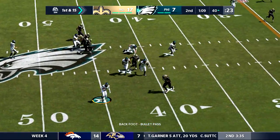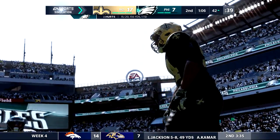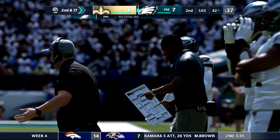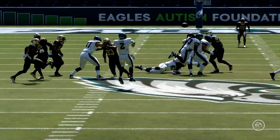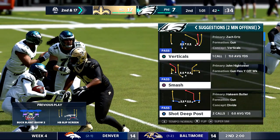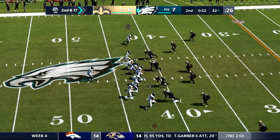Hurts. Now they go screen. It's complete, and this one's going to go the wrong way, losing yardage back at the 42. The completion, but they go in the wrong direction. A loss of yards, and now they're dealing with a second and long. A hole to dig out of here. Second and 17.